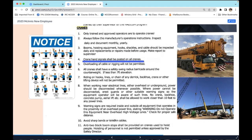So again, only trained and approved operators can operate the cranes, but you can learn under the direct supervision of an operator. So you have what's called a boom, hoisting equipment, hooks, shackles, cables. They're inspected daily. There's a daily inspection on all cranes, all man lifts, and all forklifts, and it has to be filled out in the HCSS app.